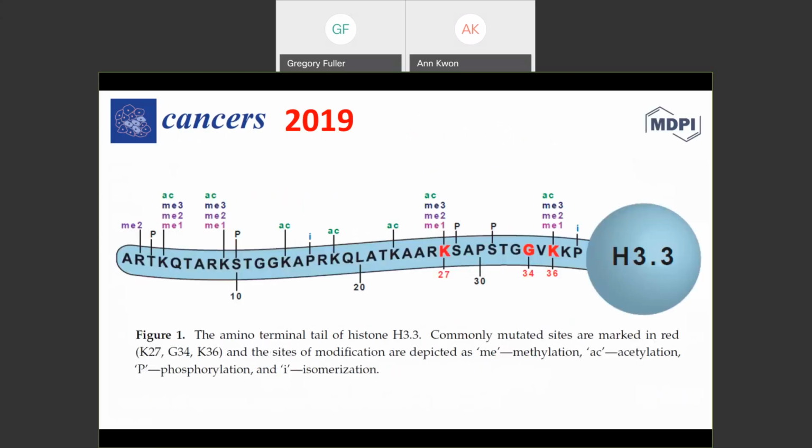And look at this diagram. I thought this is really nice. Here's the protein histone H3.3, which is the histone protein most commonly mutated. Less common would be 3.1 and rare 3.2. And look, this is the amino terminal tail. So all these histone proteins have a tail. These are the amino acids using the single letter abbreviation.